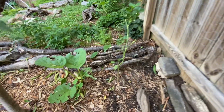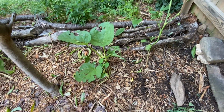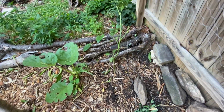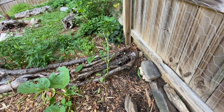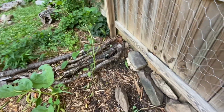Oh, Lord have mercy. I almost ended myself there. Rhubarb I transplanted from the front. I need to get two more out. It's an overwintered pimento, I believe. That was really sad, and I figured I'd stick it in the ground, see what happened. It looks like it's coming back.